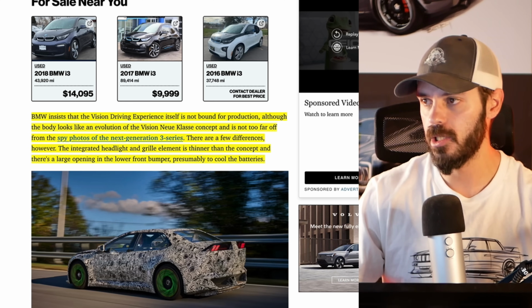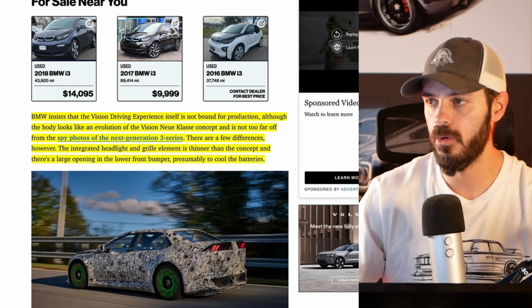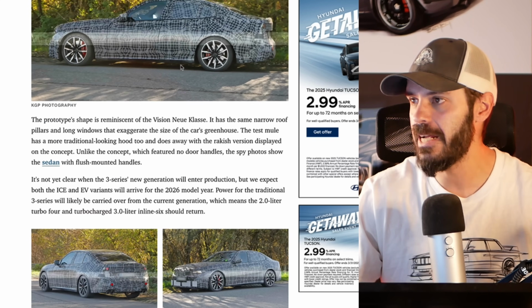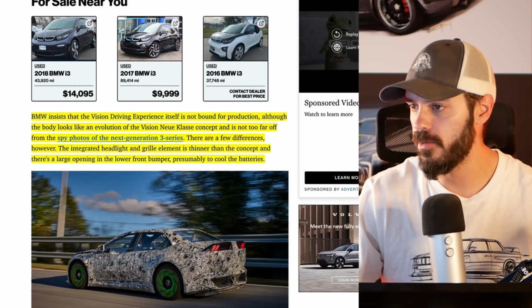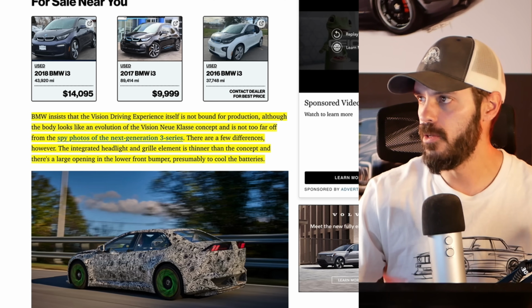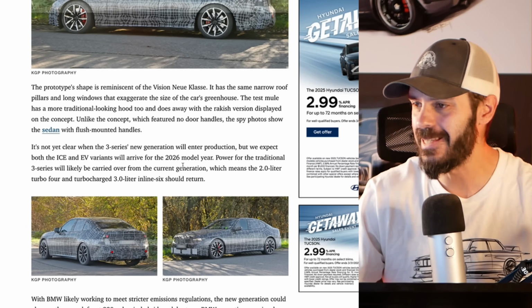Although the body looks like an evolution of the Vision Neue Klasse concept, it's not too far off from the spy photos of the next generation 3 Series, and we can see those right here. So here we have the next 3 Series, and you can see the proportions look very different from this car. This is more of a boxier, shorter wheelbase design. And the new 3 Series, of course, is going to be both an EV and an internal combustion engine. I think the wheelbase looks great. Can't really see a lot of details here.